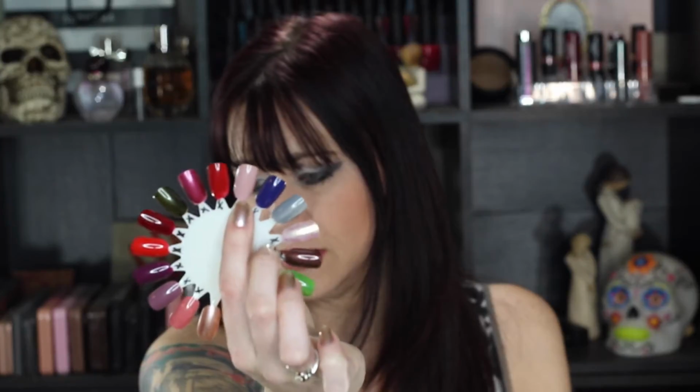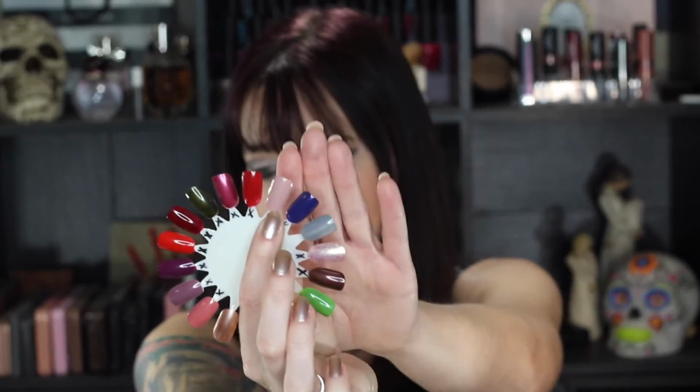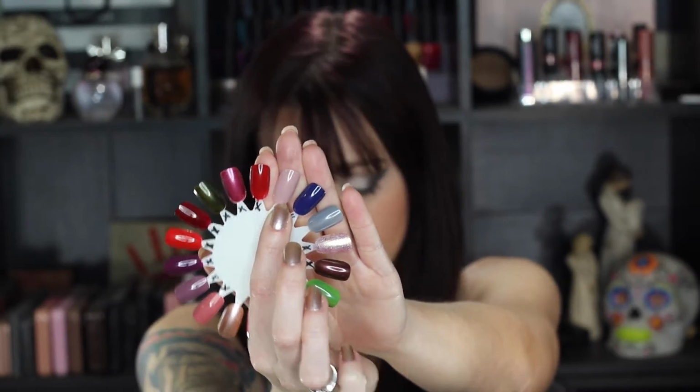Okay, this one right here. I also finished that very, very pale color. That was Zoya's Rue, and I will be honest with you, I did not like this color. I'm glad that it's done, that it's over with. I painted Taylor's nails with this quite a few times, and that's part of the reason why it's gone.